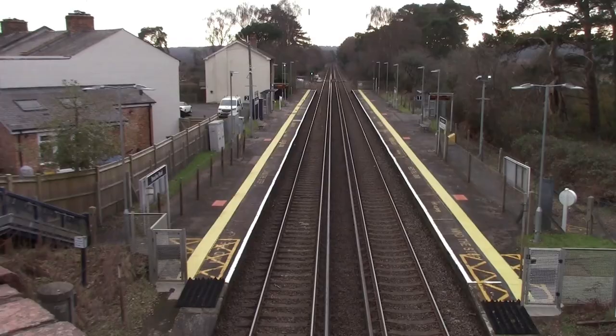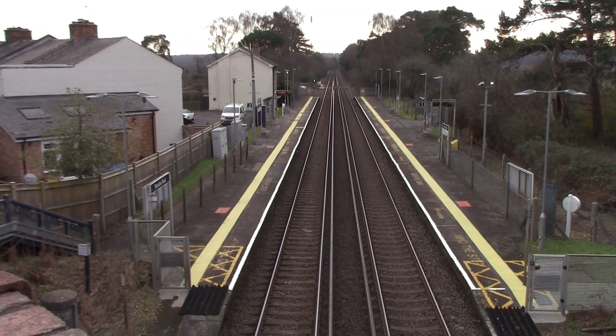So right behind me here is Beaulieu Road Railway Station, the least used station in Hampshire, which had about 11,832 passengers between 2021 to 2022.